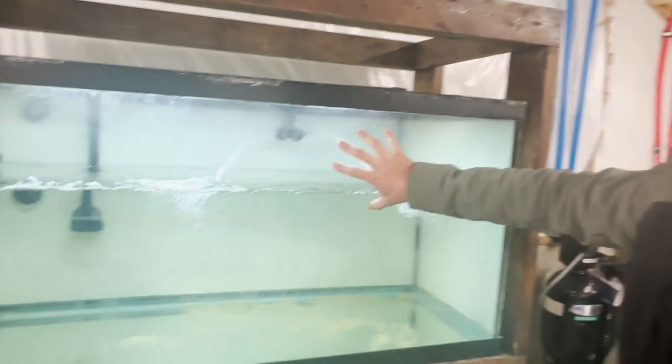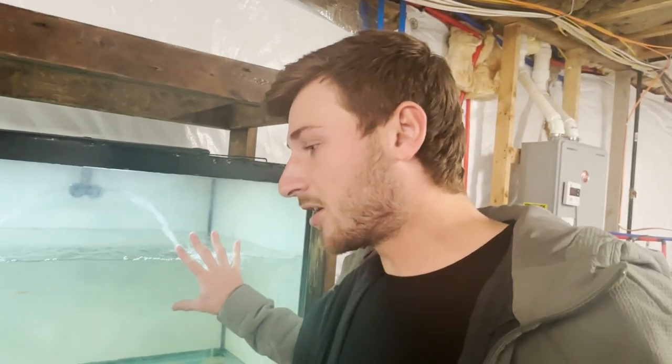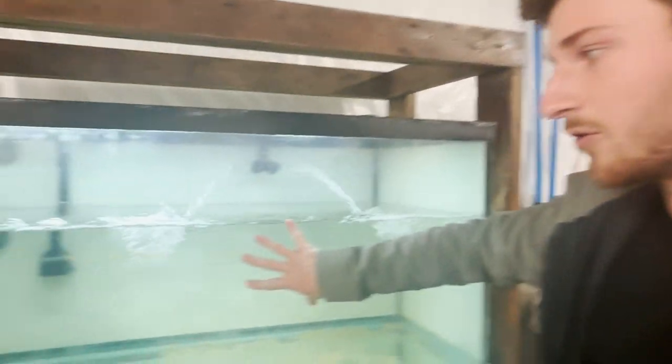So we have our 120 right here. This is a 4x2x2. This will be a perfect tank for this bass to grow out in, and then eventually it's going to be moved over to the monster fish warehouse just like our other fish. The good thing about me being able to scout the tank at the Asian market was I was able to tell what temperature their tank was. It was like 74. So I set this tank to 74 degrees. It's gonna be perfect. We don't even have to acclimate this guy actually.